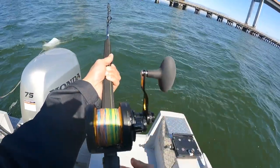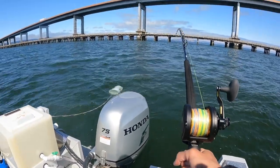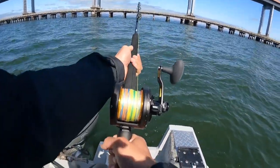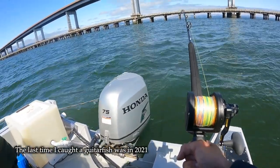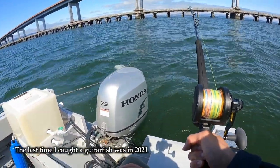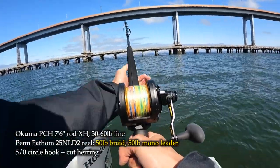This is gonna be a while. Could be 100 pounds. I think it's gonna be a big ray. I think that's my guess. It's pulling more than that guitar fish last time. Yeah. Last time that guitar fish just felt like it was stuck at the bottom. Still pulling.